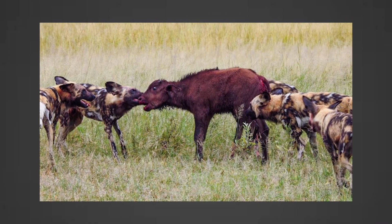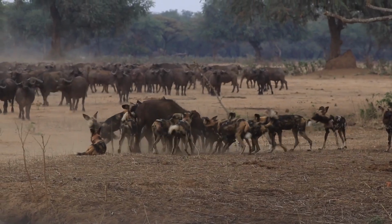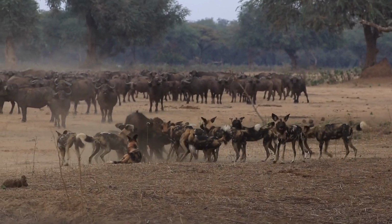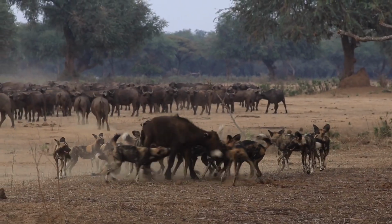Number 8. Wild dogs versus buffalo calf. In the open plains, a young buffalo calf becomes separated from its herd, instantly catching the attention of a pack of ruthless wild dogs.